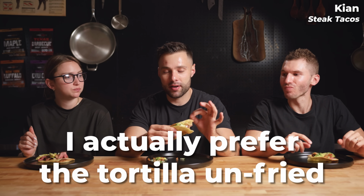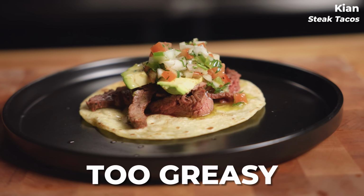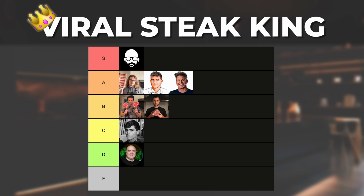Oh yeah. This might be a hot take, but I actually prefer the tortilla unfried, but it is a phenomenal taco. The toasted flavor is nice. However, it does get a little bit too greasy. Honestly, I think the salsa is what puts this one over the top for me. It is so good. I agree with those points, and I do think it is quite delicious. It's a very well executed taco, but it's missing something to put it over the top. I think B is a good score for a basic, delicious taco.